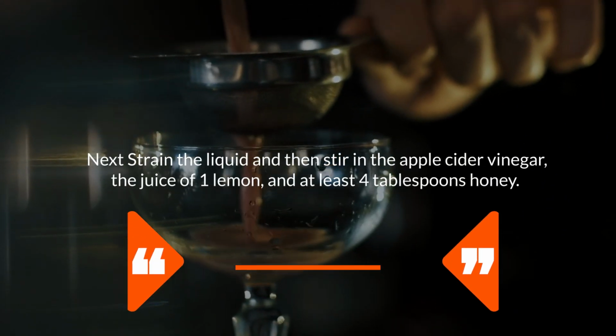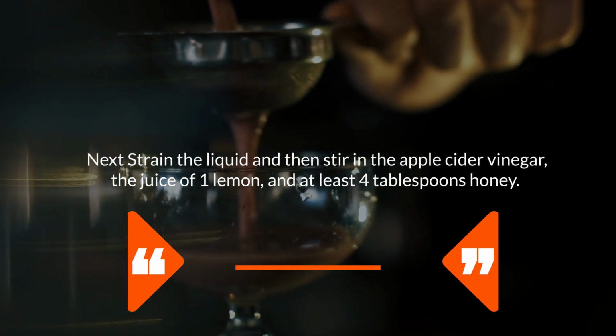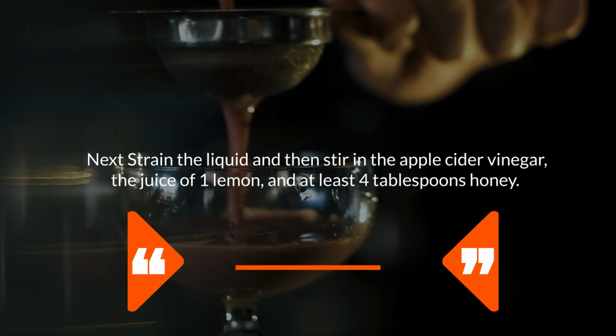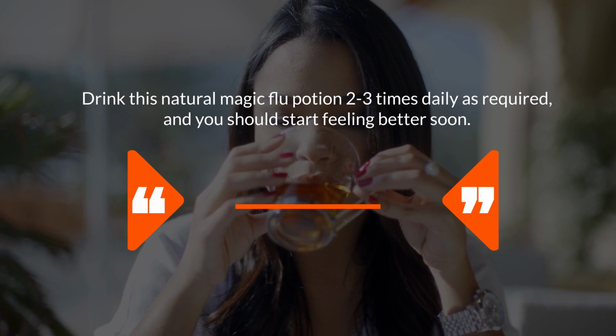Next, strain the liquid and then stir in the apple cider vinegar, the juice of 1 lemon, and at least 4 tablespoons of honey. Drink this natural magic flu potion 2 to 3 times daily as required, and you should start feeling better soon.